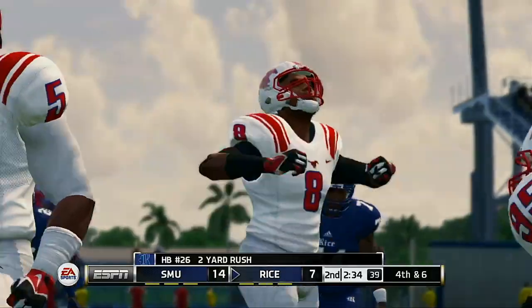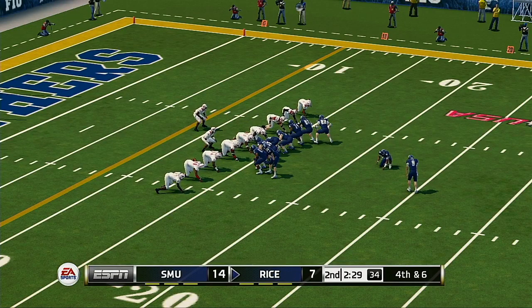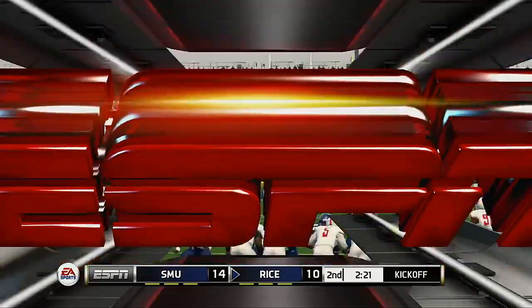He makes it to the 15-yard line. That's good for a gain of 2 yards. Fourth down. It's up, and it sails through the uprights.